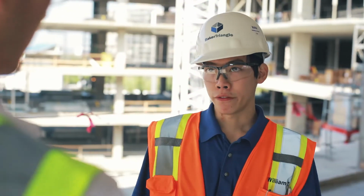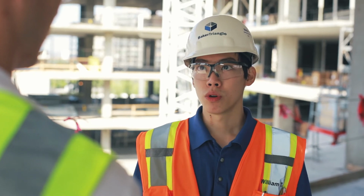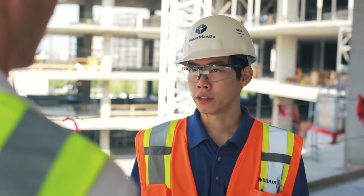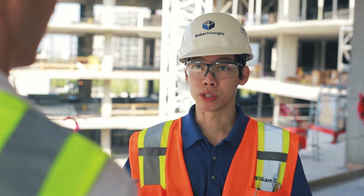Through BIM collaborative efforts, it opens a line of communication directly to the owner. It gives us a chance to explore opportunities with all the other trades as a team, and results in a better product.